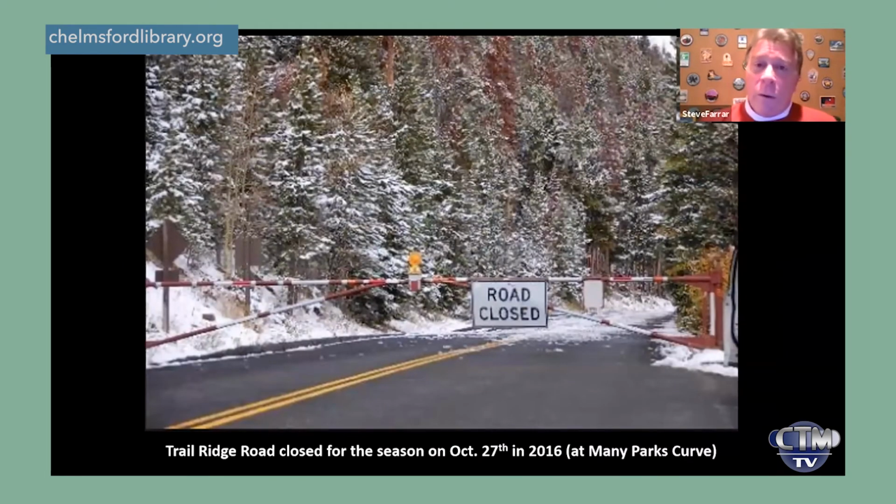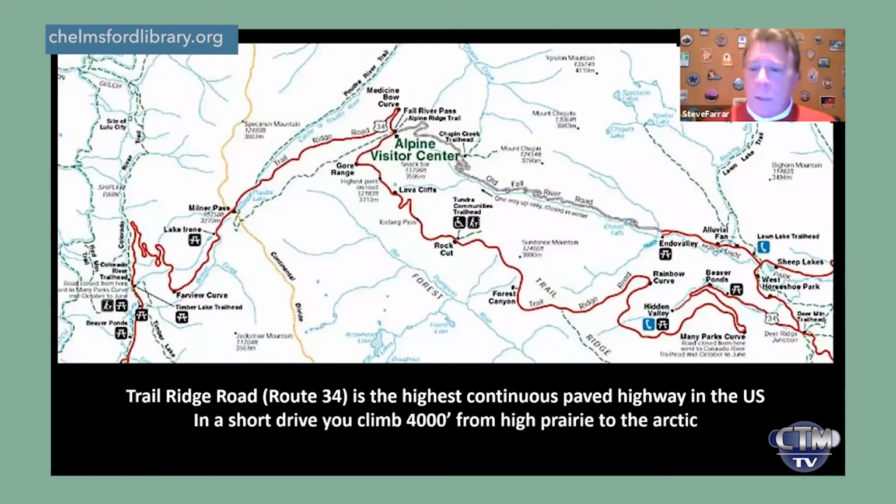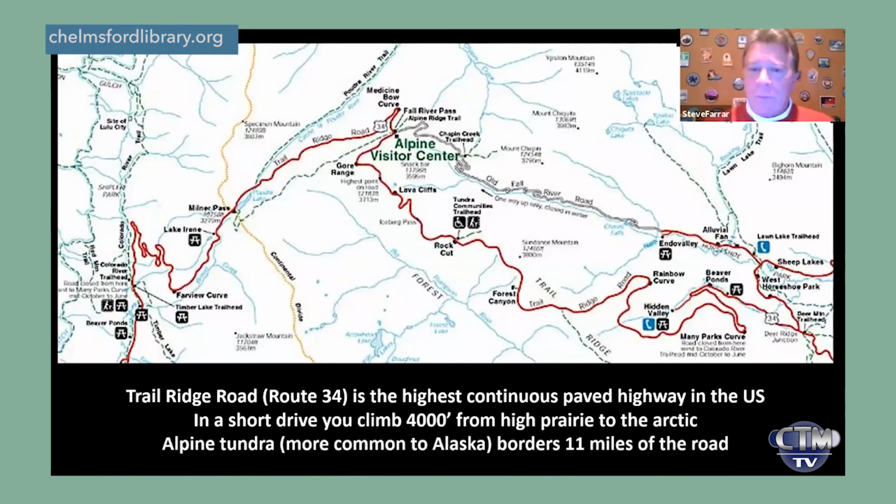Because there's only one road, it travels from 8,000 feet at Estes Park up to over 12,000 feet. It's the highest continuously paved highway anywhere in the United States. You go from High Prairie at 8,000 feet up to the Arctic. If it snows up above, they shut it off and you can't get started because you just have to turn around. If you can't go over the 12,000 foot, and sometimes as early as October, that's already shut off.